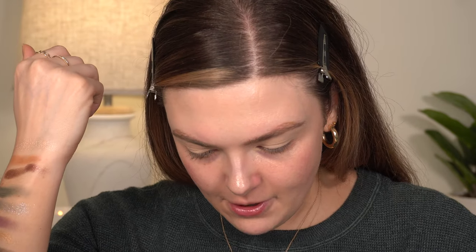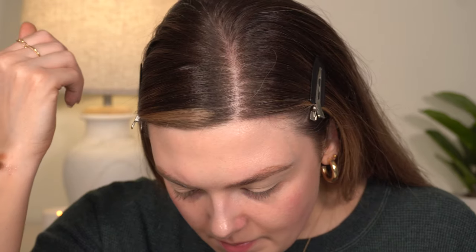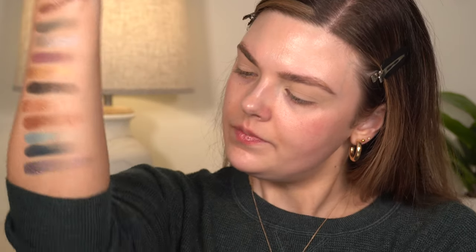Kind of a turquoise with a little bit of a greenish tint to it. Then we have Hopeful, which is a matte blue, a navy blue. And then we have, oh my gosh, I cannot wait to see this one. Bibbidi Boppity Boo. Oh my gosh, look at that. And then last is a dark matte purple. Oops, I'm running out of room. This one is Stroke of Midnight.